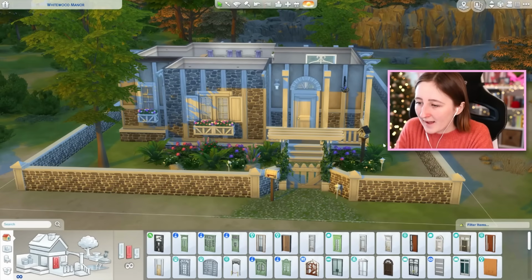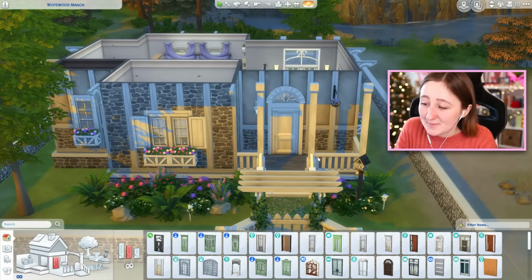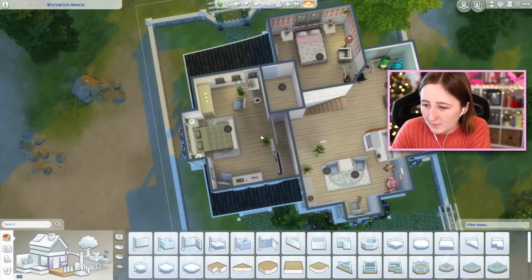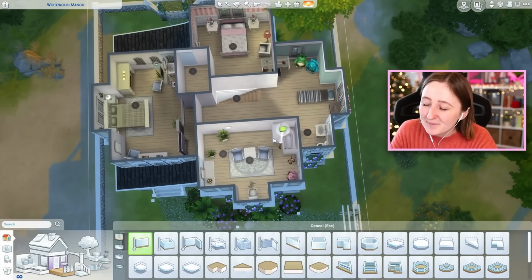I guess we have more packs now. Ooh, that actually feels very realistic to me. That feels like that would actually be there. Okay, so that gives us a bathroom for the parents. I think the house is gonna have one less bedroom. I'm gonna regret that, aren't I?